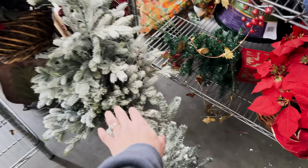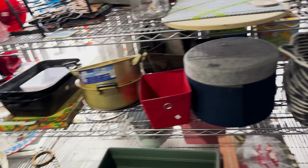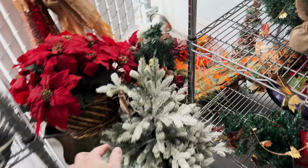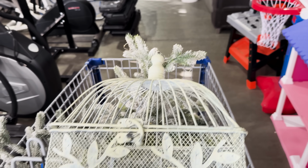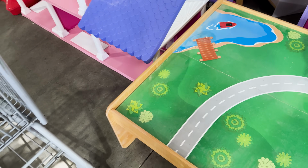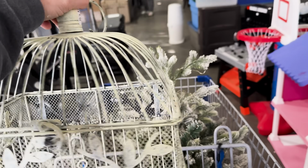So, unrelated to this video, but these are like $3 each and they are perfect for Christmas. So I'm going to grab these for next year. So I just found this bird cage sitting on this table, so probably in the wrong spot, but it's only $4. I think that would be cute to paint.